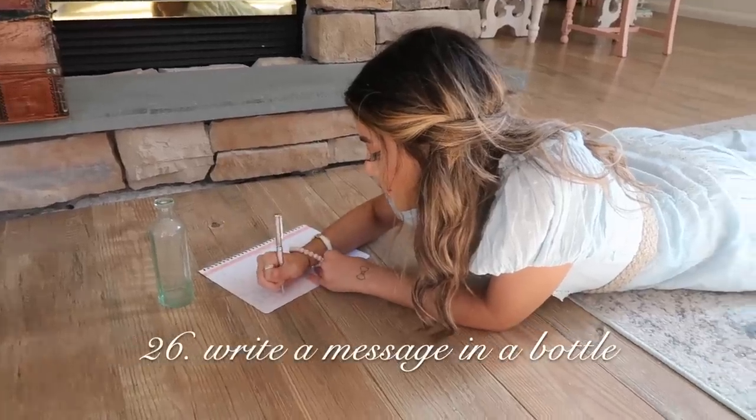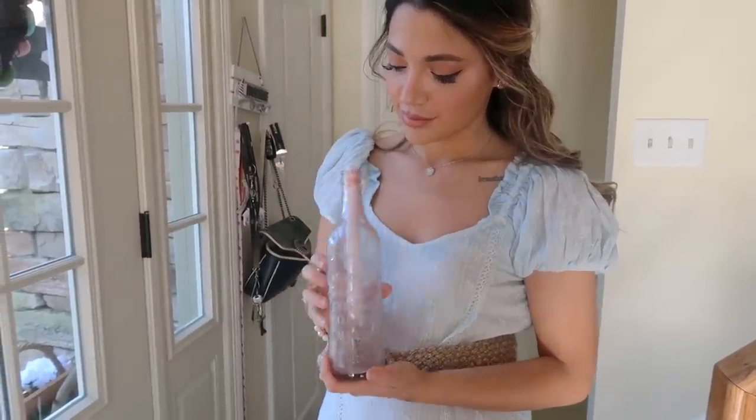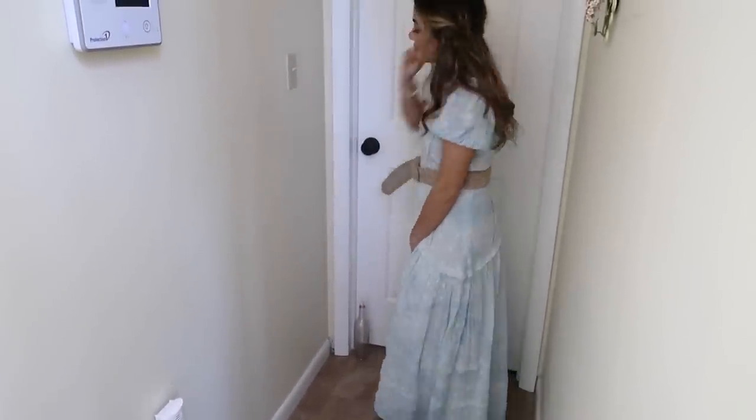Write a message in a bottle. It could be a letter to yourself, it could be a letter to your parents, it could be a letter to the boyfriend that's living with you, for whatever reason, but it is so cute to roll it up and just stick it in a bottle. And I'm just leaving it at my boyfriend's door and running away.